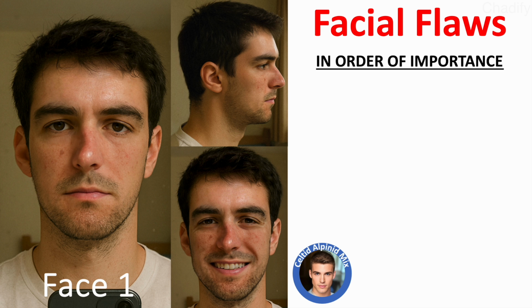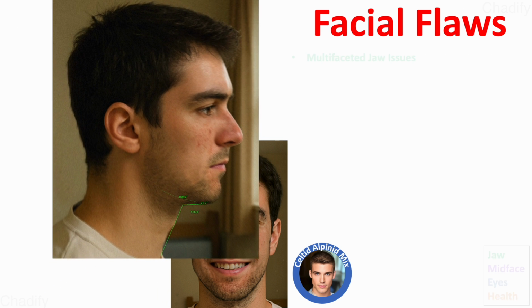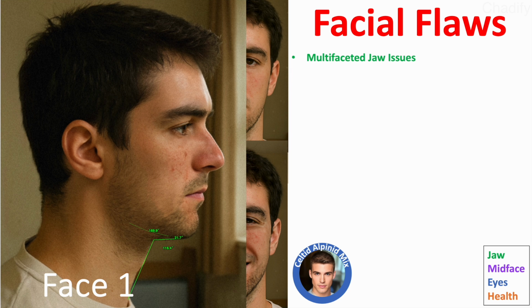And on to the flaws in order of importance. Face number one. First of all, he has multifaceted jaw issues. This is what I was hinting at earlier. He may have good maxillary growth on the upper area. In fact, if you were to cover everything up from like this region, you would see that he actually is quite attractive from the side, but his lower jaw is somewhat impaired. First off, we're going to talk about the mandibular structure. There is just not enough forward growth here.